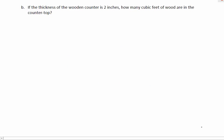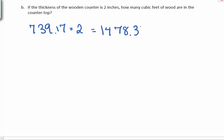Part B. If the thickness of the wood counter is 2 inches, how many cubic feet of wood are in the countertop? Well, we know what the area was. It was 739.17 square inches. Multiplying by the thickness gives us the volume. So 1,478.34 cubic inches. However, you'll notice that this says cubic feet. So we need to convert this to feet.